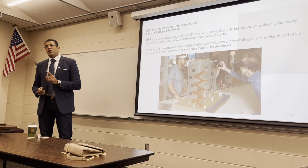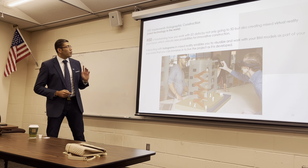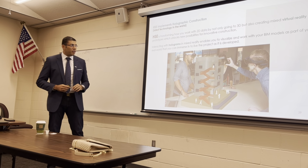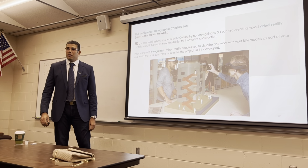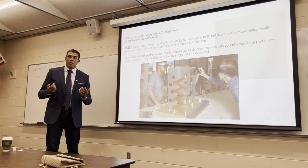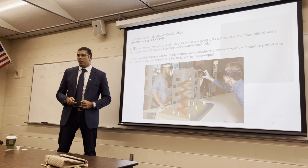The newest technology in the market that I want to show you, that we're super excited about, is called holographic construction. Those two people right there are standing, looking at a table where there's absolutely nothing on the table in front of them. They actually have to wear this holographic lens, which is built by Microsoft. And once they wear those lenses, they see the model in front of them like this.